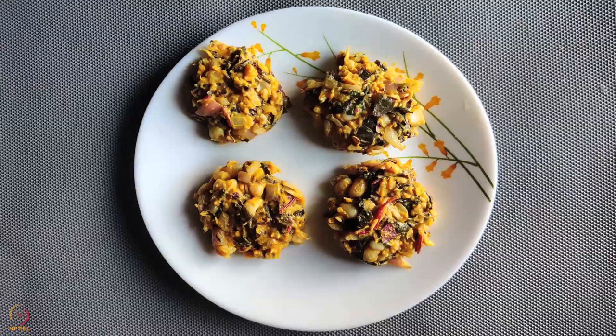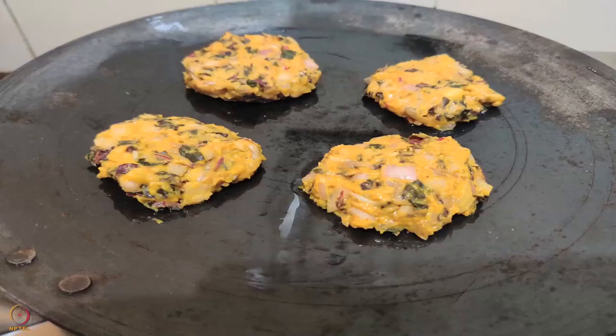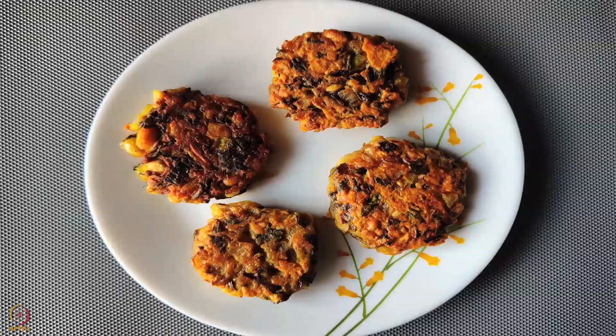Divide the mixture in small portions and shape it into small flattened cutlets. Now, grease the pan with oil. Shallow fry the cutlets on both sides till light brown in color. Sprouted cowpea cutlets are ready.